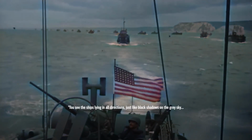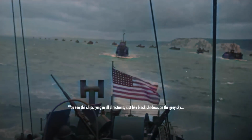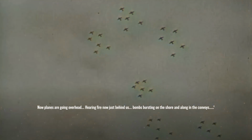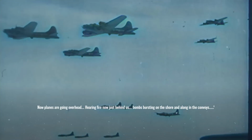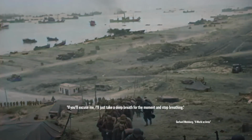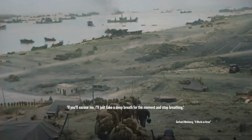You see the ships lying in all directions, just like black shadows on the gray sky. Now planes are going overhead. We're hearing the fire now just behind us. Bombs bursting on the shore and along in the convoys. Then he adds, if you'll excuse me, I'll just take a deep breath for the moment and stop breathing.